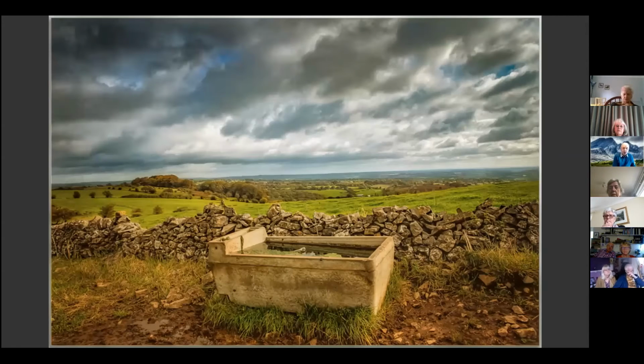A more recent walk took me over something called the Weaver Hills, which I hadn't come across before, but there's a really nice sky, and I wanted to get an advantage for that. So found this animal feeding. It's a more modern one. These are produced now in concrete, so they're not quite as dramatic as the old natural stone ones, but even so, it makes a nice picture.